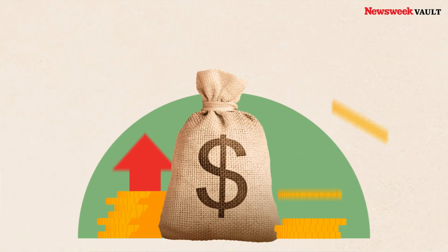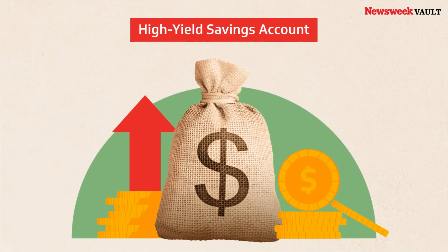A savings account is an essential financial tool to have in your arsenal. But did you know there's something better than the traditional savings account you're used to? It's called a high-yield savings account. And personally, when I'm asked what's the one piece of financial advice I wish I'd gotten sooner, it's knowing high-yield savings accounts existed. I'm Ashley Parks, a personal finance editor for Newsweek Vault.